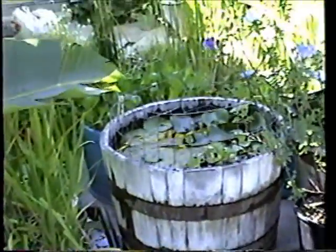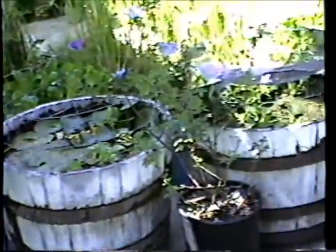Is this baby's breath around? Baby's tears. Baby tears, yeah. And the reason why it's called baby tears is because the least little thing will dry them up. Those are hard to grow back home. You grow them in the house. My mother used to have them in the house in a little pot when we lived back there.